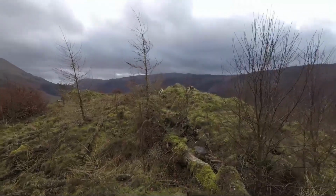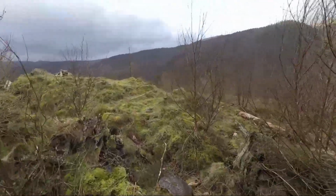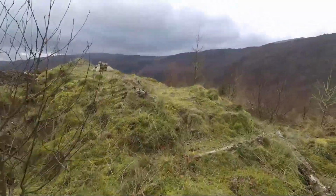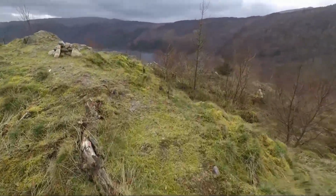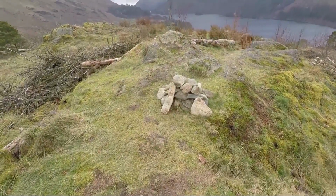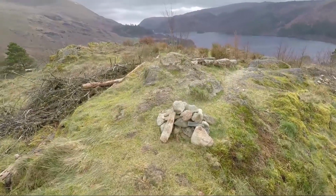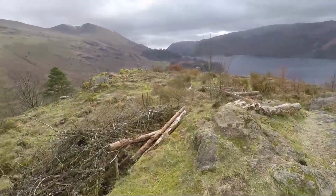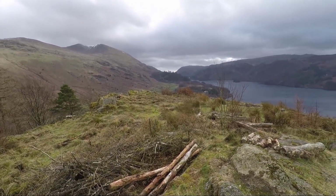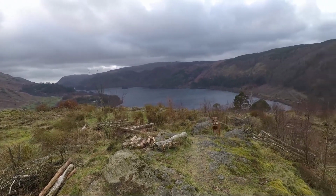But let's go on to the summit for what it is. It's just here behind us. Wind's picked up a bit. And here we are. Great Howe Summit. Not much to look at, but the views are pretty good. Windy, as you can tell.